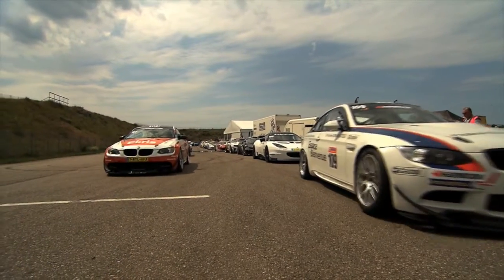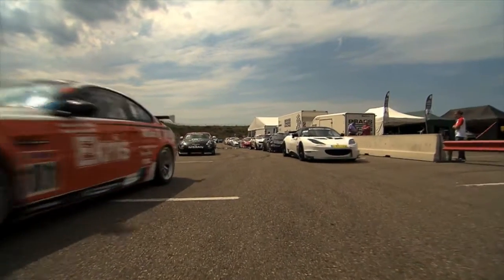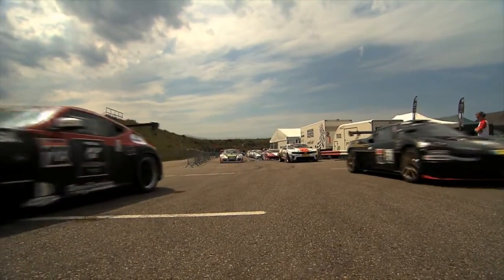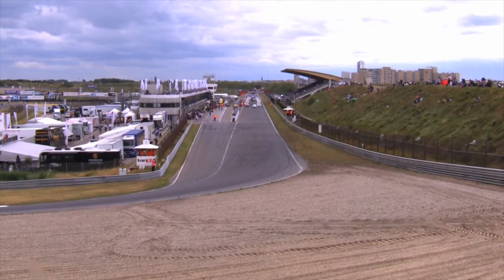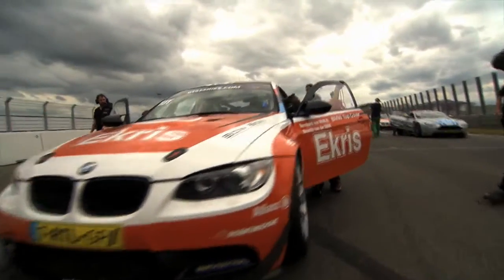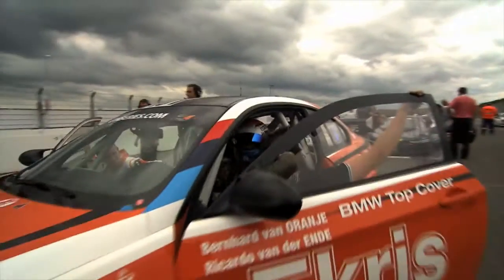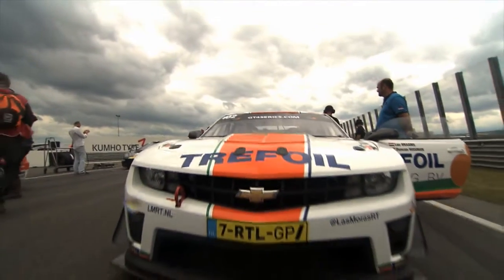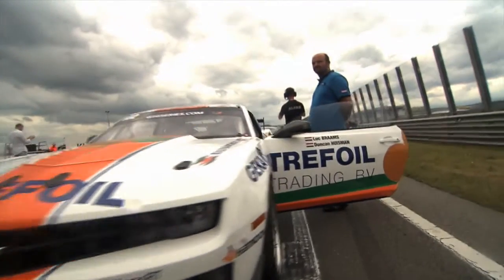Cars heading out to the grid for race 2. Dry conditions, sunny but a little overcast. At least it's not raining. That's often a problem when you're so close to the ocean as we are here at Zandvoort. Well, pole for race 2, Ricardo van Ende in the BMW that won race 1. Duncan Huisman's Camaro starts alongside. Van Ende and Huisman, two of the Netherlands' most experienced top-flight racers.